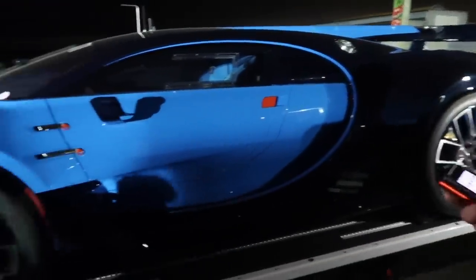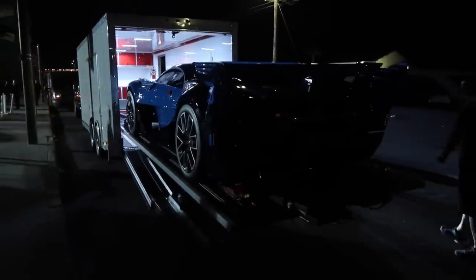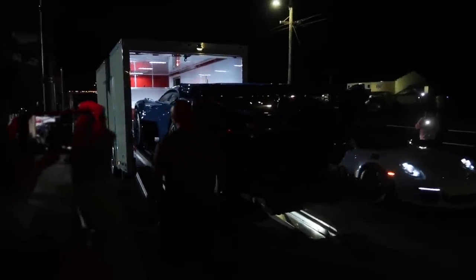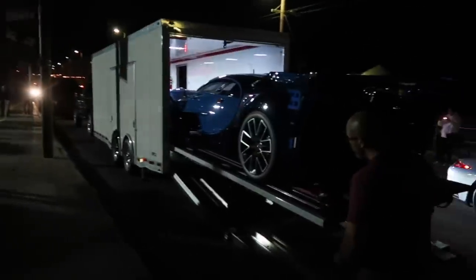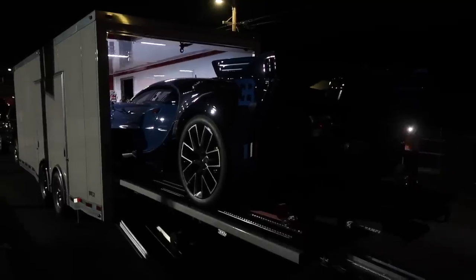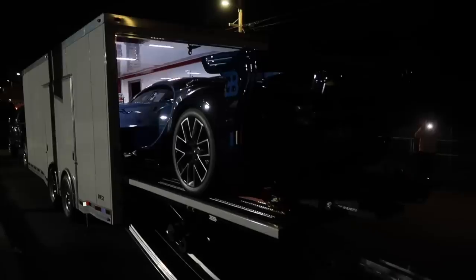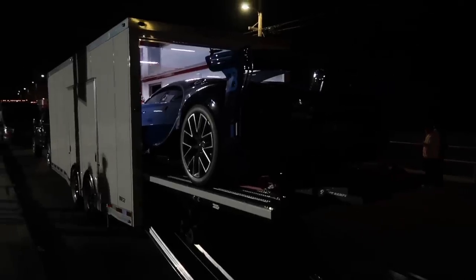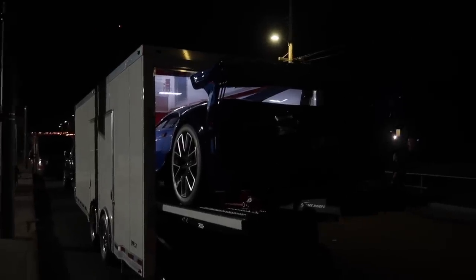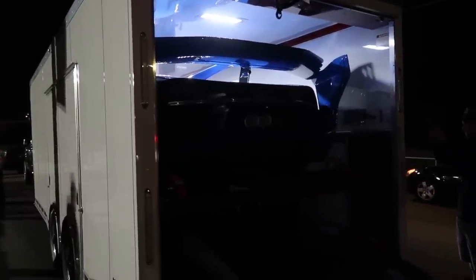That is not a job I want to do. So they got it loaded up on the trailer. No problems at all. Very nice. There it goes. It's getting brought into the trailer. Farewell. Might never see you again, Vision GT, but good seeing you this time. The trailer custom built for it. Goodbye, Vision GT. Goodbye.